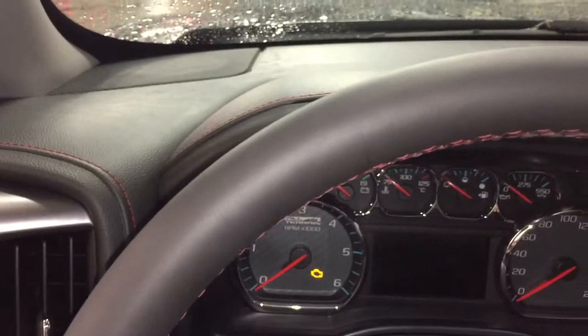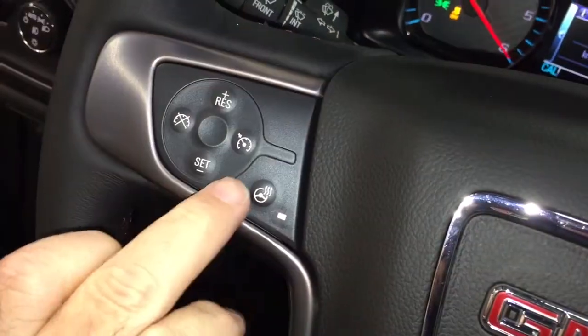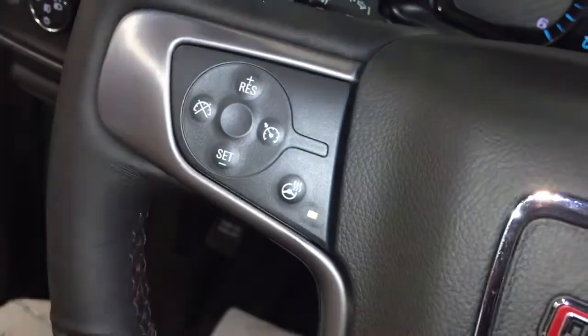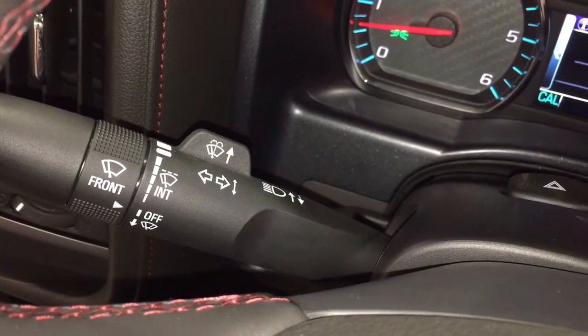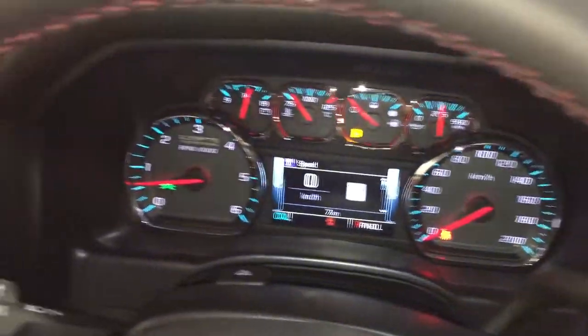Nice leather-wrapped steering wheel here. And it is a heated steering wheel as well. That icon right there, you press that and your heated steering wheel is now operating. Behind that, you're going to find your headlights, intermittent wipers, and your turn signals. Other side's got your gear shifter with trailering mode.